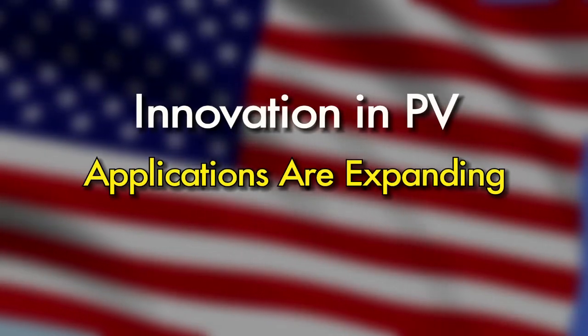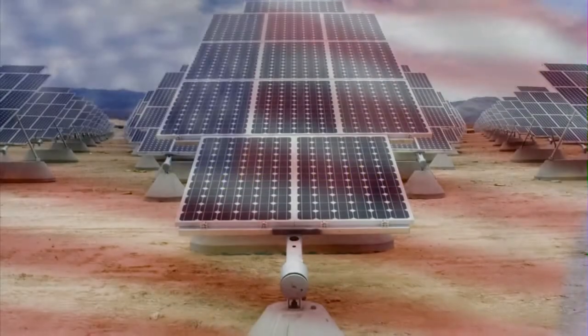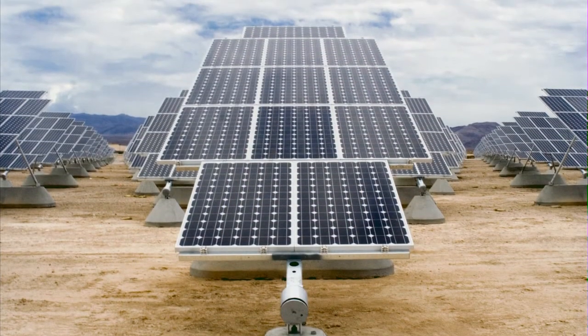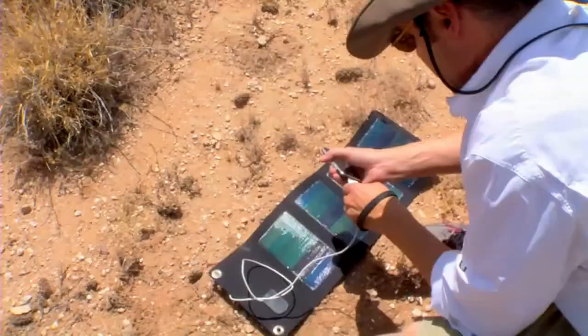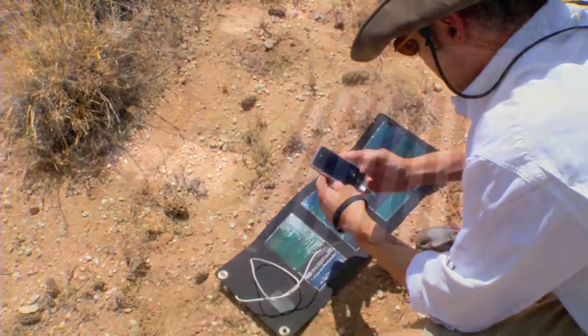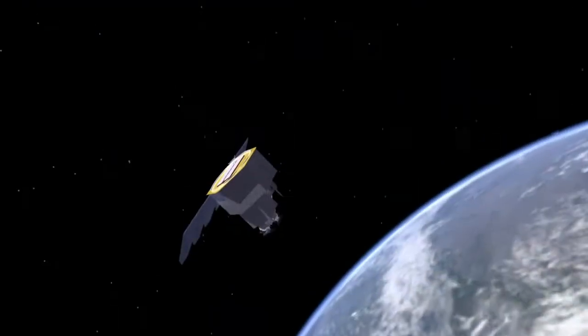Finally, innovation means meeting different applications best suited by different types of solar cells. Today, PV devices produce power to meet the needs of utilities, businesses, homes, and consumer products. Large-scale installations can use a range of highly reliable PV technologies.